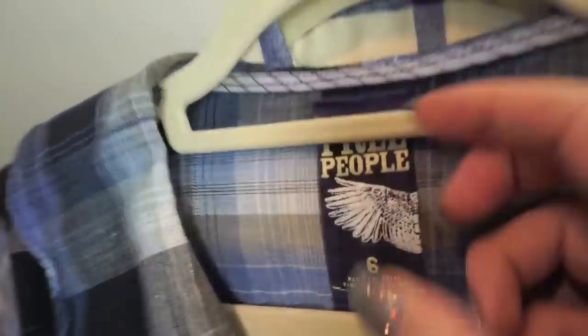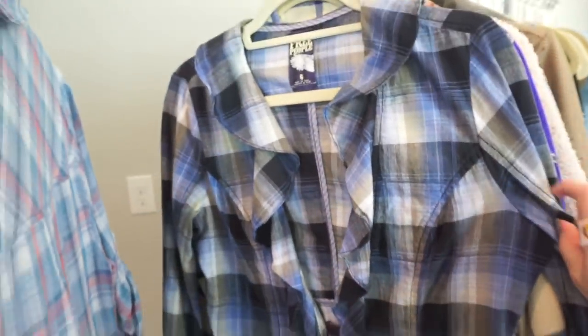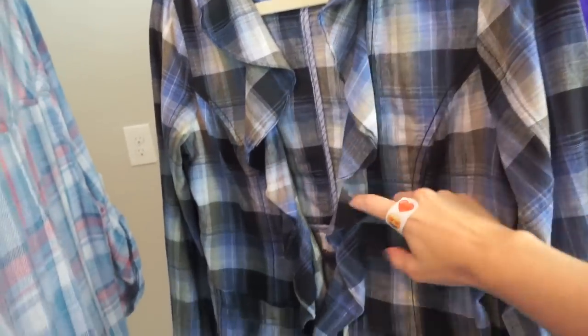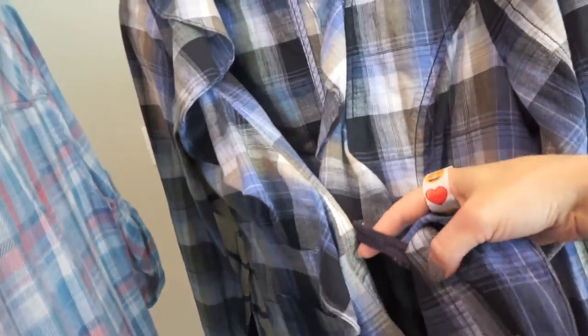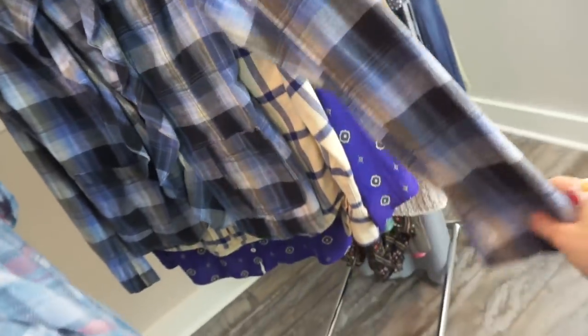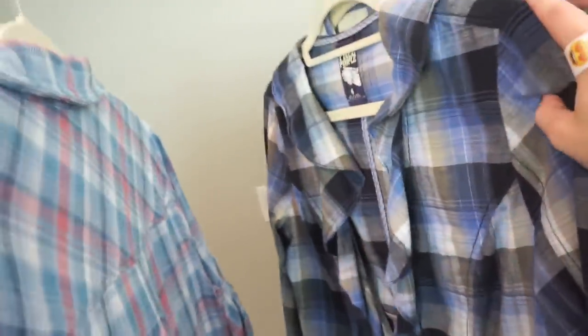This is an older Free People tag, and this is a size 6. I've sold this exact same thing before. It's actually like a blazer top kind of thing. So it's plaid and it's ruffles down the front, but it just has this little button hook closure. So you would layer it over like a tank or something. And then it has the button cuffs. And I'm probably gonna list this at $45. It's a pretty unique piece and it's pleated in the back.